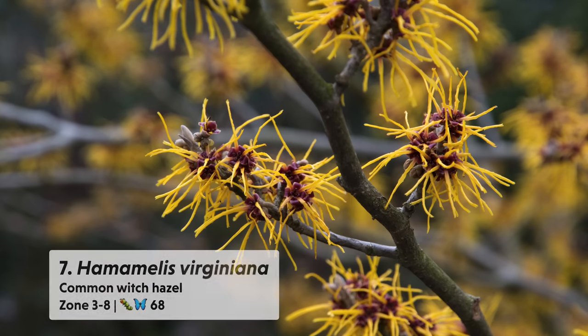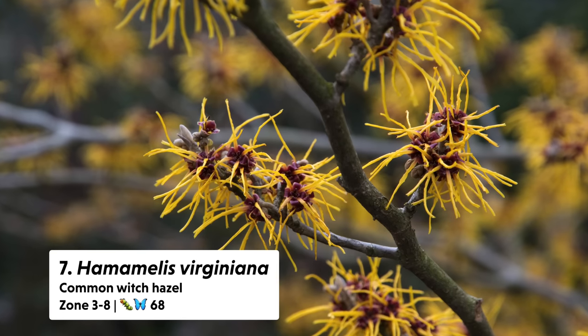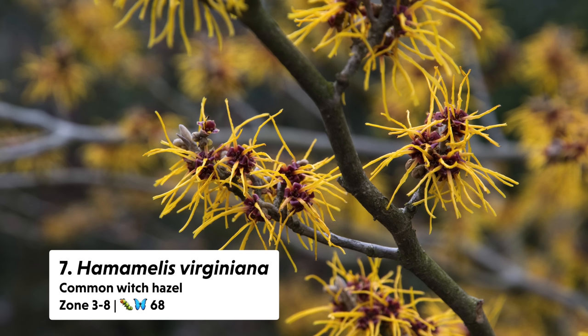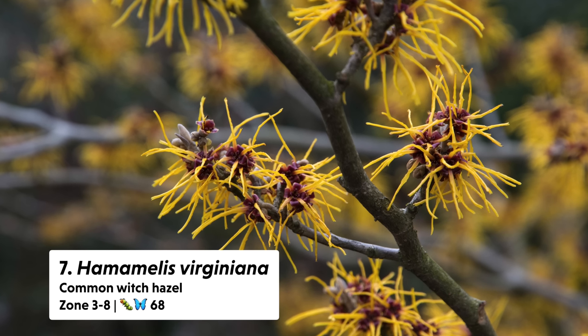Number seven, I guess you could consider this a shrub, but I'm gonna put it into the sub-canopy tree. And this is Hamamelis virginiana, which is our common witch hazel. This is one of the few trees that basically blooms in the winter months. So it's blooming in like November, December.